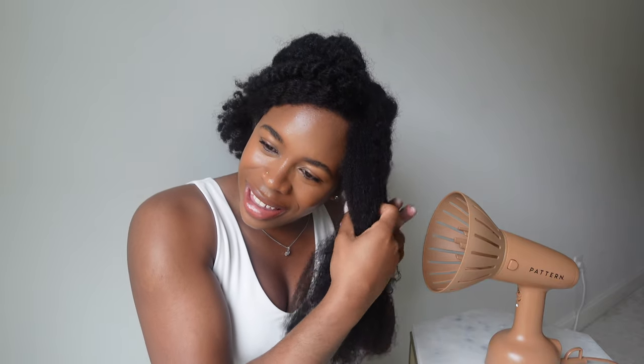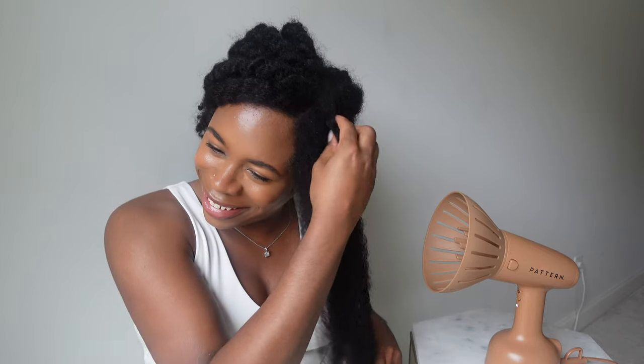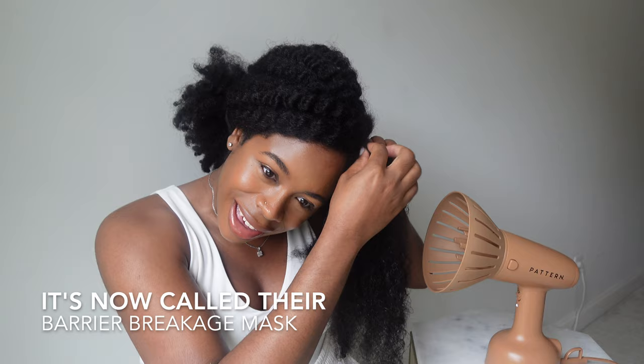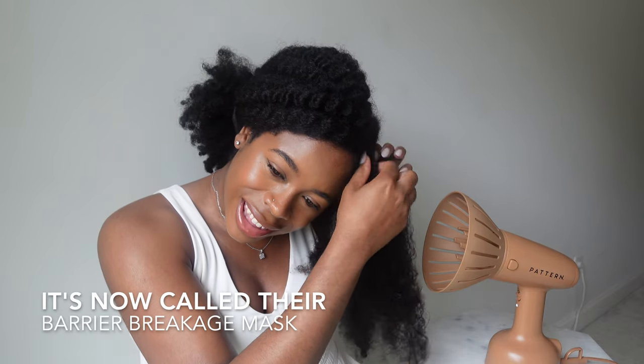Oh my gosh. So these masks smell different than their products. First of all, I think this is my favorite. The handheld is cool, but it's just something about this diffuser attachment. Yo, I stand behind pattern, but this one, yeah. And I haven't even shown you the deep conditioner steaming. Oh my goodness, y'all. This is the treatment mask and steam. Yeah, I am gonna be using this.